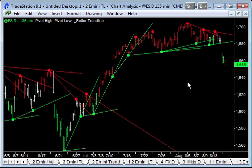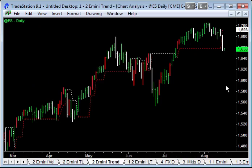So here's the better trend line, and there's that little congestion zone with a fake out on the way up, and then bang, which got me good. Now through 1680 on the way down. We've also busted the better X trend supports. So here we go on the ES daily chart. We've now flipped over to a downtrend on the way down here.